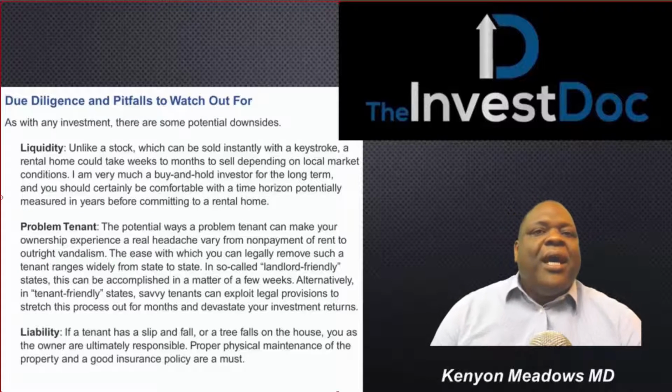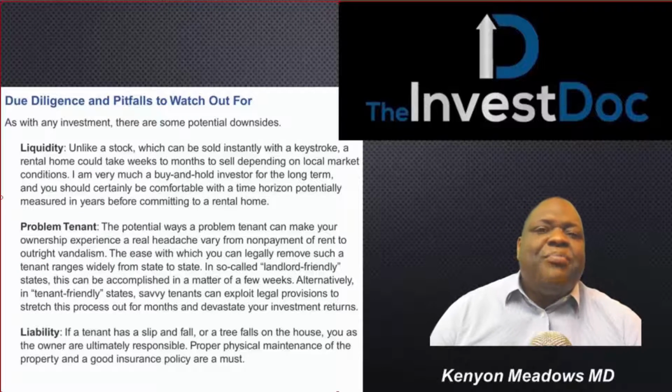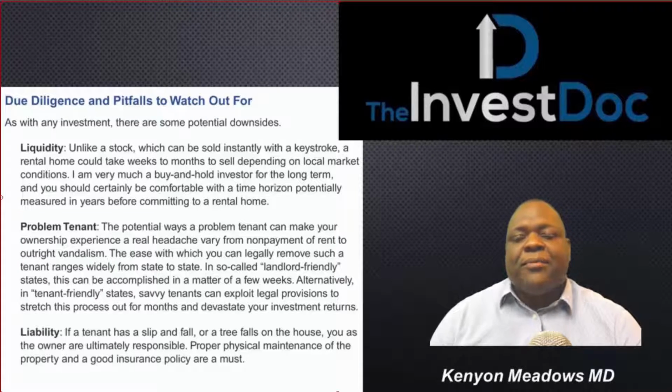So it can be a few month process to sell a property if you wanted to convert it back to cash. So I think it's best to get into the rental game with a longer term mindset that you're going to hold these things for several years.